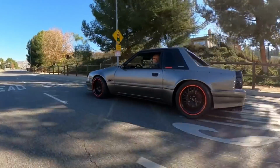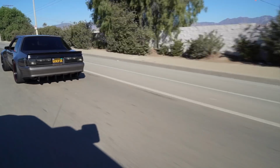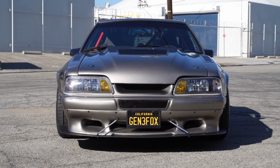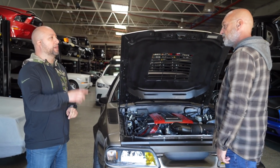So how about suspension? I can tell from here alone you've done some upgrades to your suspension. Yeah, so it has pretty much Maximum Motorsport, their whole catalog on Foxbody. So coilovers front and back, fully adjustable, their K-member, their A-arms. What about rear end? It's an 04 Cobra IRS, so independent.